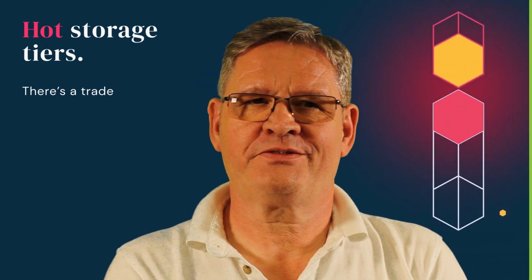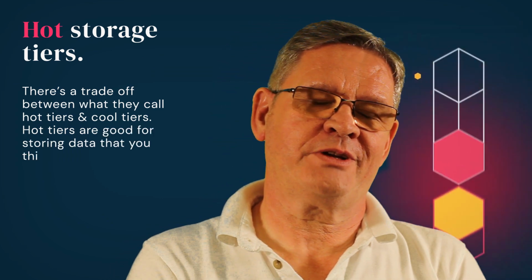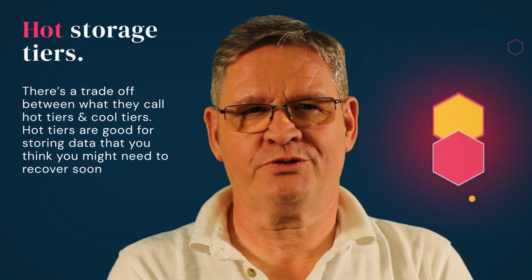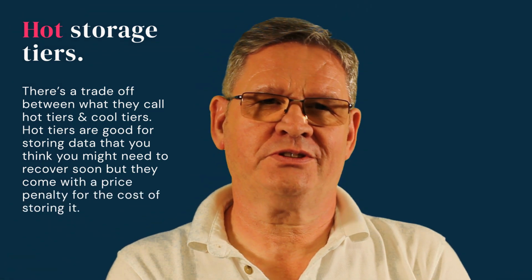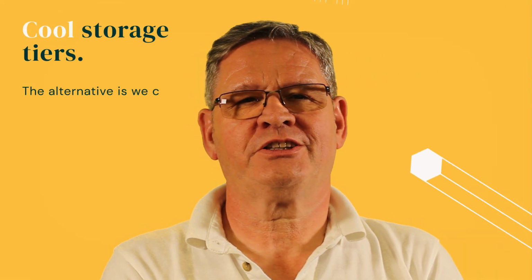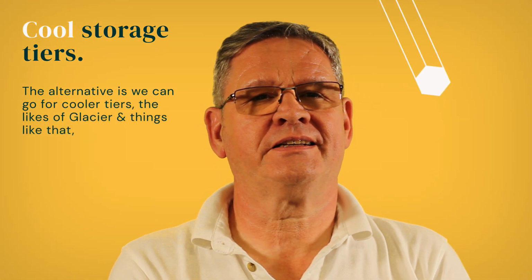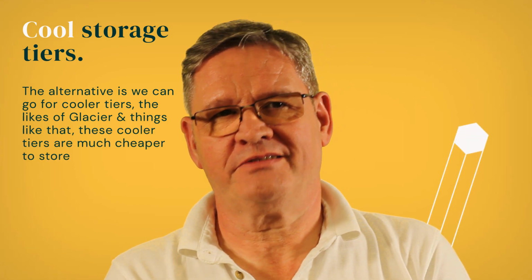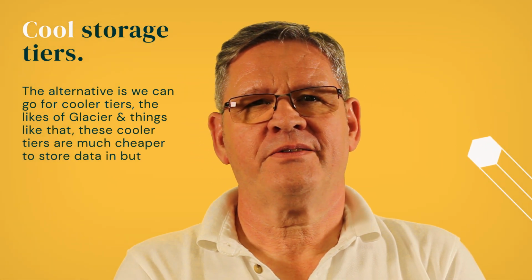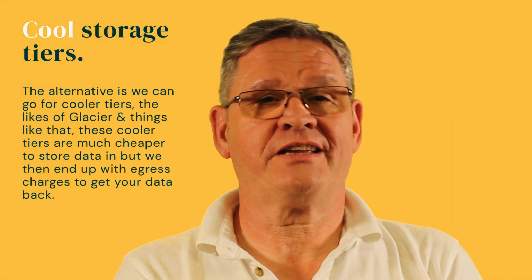There's a trade-off between what they call hot tiers and cool tiers. Hot tiers are good for storing data that we think we might need to recover soon, but they come with a price penalty for the cost of storing it. The alternative is we can go with cooler tiers, the likes of Glacier and things like that. And these cooler tiers are much cheaper to store the data in, but we then end up with egress charges to get your data back.